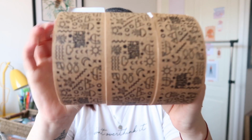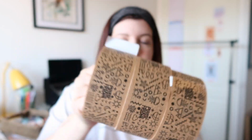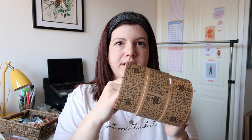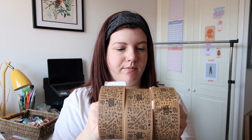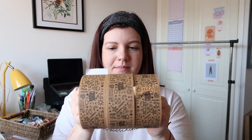tape. This is, oh, it's all sort of stuck together, but this is the parcel tape I use. I haven't had any in a while, and they actually did a free delivery. Sorry, the light's not very good here, but because they're sticky, it's like magic.